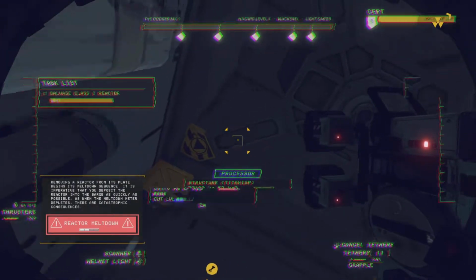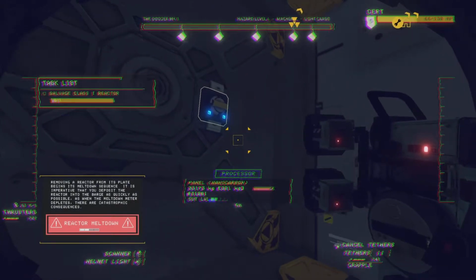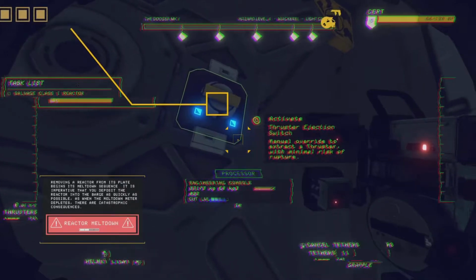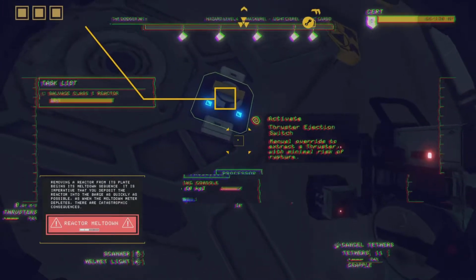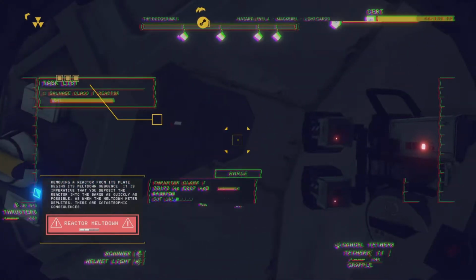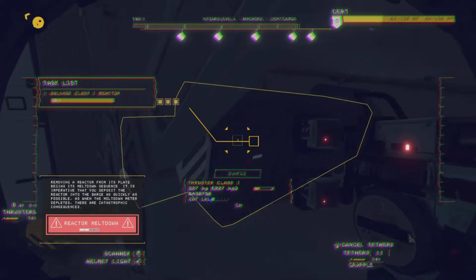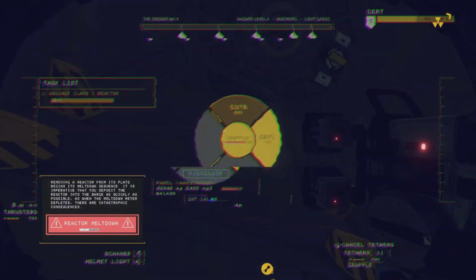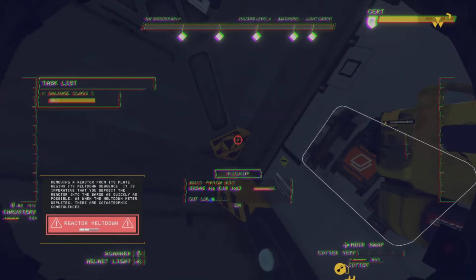Alright, so my extraction strategy is pretty much knocking the back out of here. What's this? Thruster ejection. Alright, let's get this cut. I forgot to repair my equipment. Ah well.